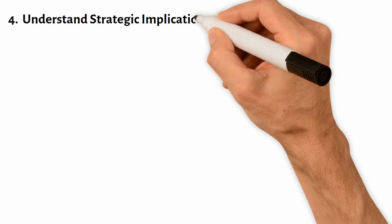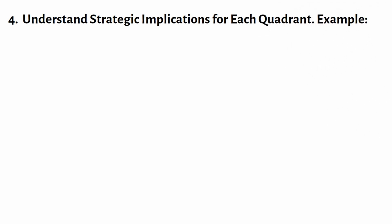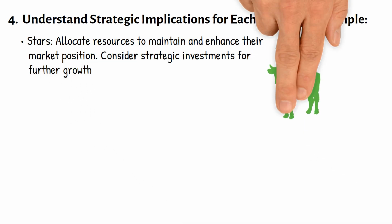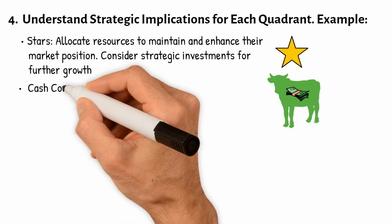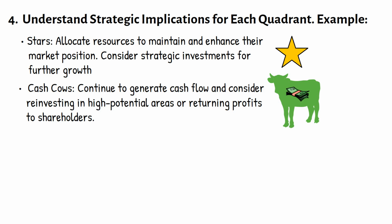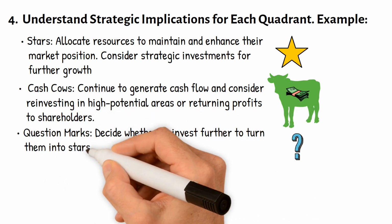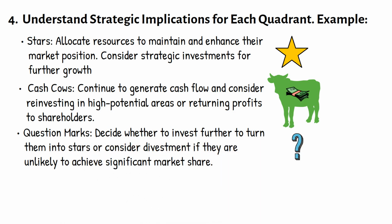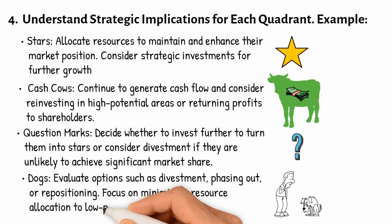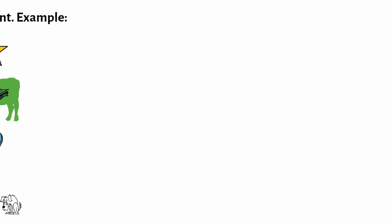4. Understand strategic implications for each quadrant. Example: stars. Allocate resources to maintain and enhance their market position. Consider strategic investments for further growth. Cash cows. Continue to generate cash flow and consider reinvesting in high-potential areas or returning profits to shareholders. Question marks. Decide whether to invest further to turn them into stars or consider divestment if they are unlikely to achieve significant market share. Dogs. Evaluate options such as divestment, phasing out, or repositioning. Focus on minimizing resource allocation to low-potential areas.